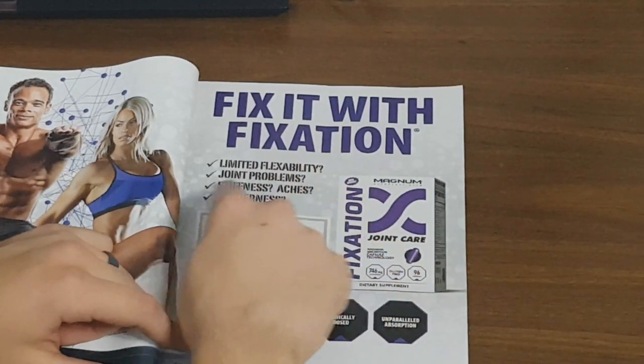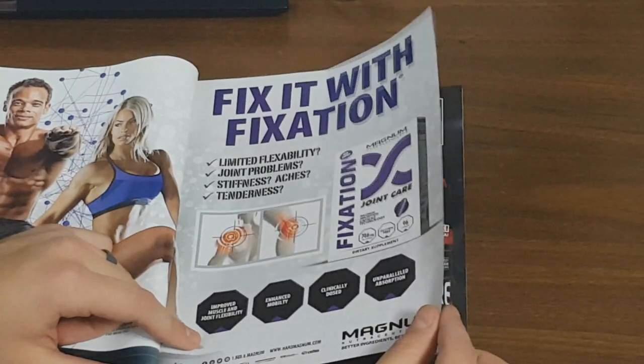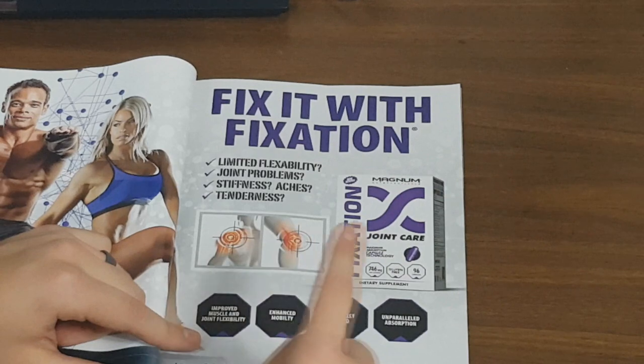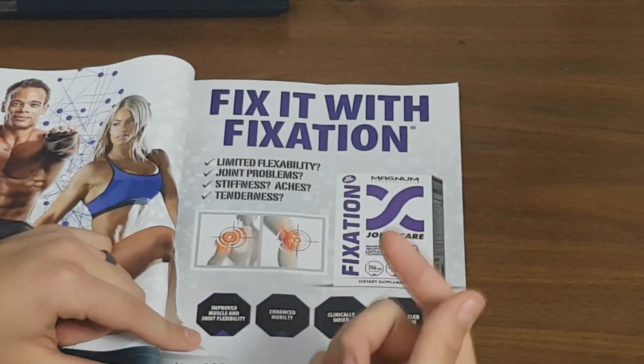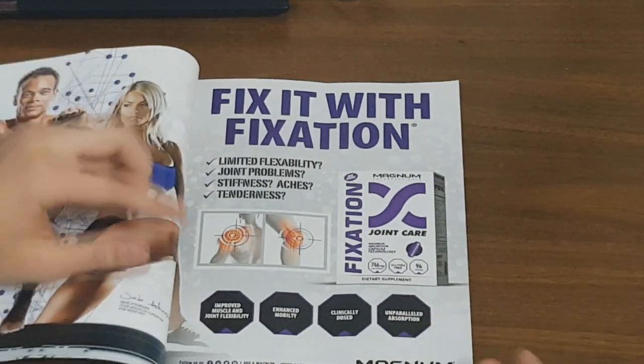Limited flexibility, joint problems, stiffness, aches, tenderness. Okay, they're selling a supplement here, so the first thing we see is an ad. If you were to buy the supplement, you're going to improve your muscle and joint flexibility, mobility. Clinically dosed, okay, that makes me a little bit nervous. What do they mean by that? It's just an ad, not a big deal. But let's see what's on the second page.